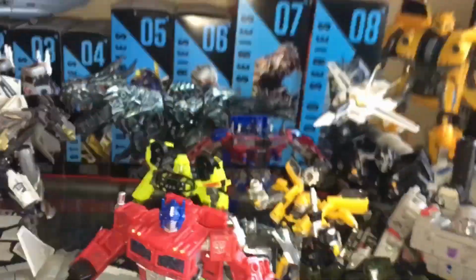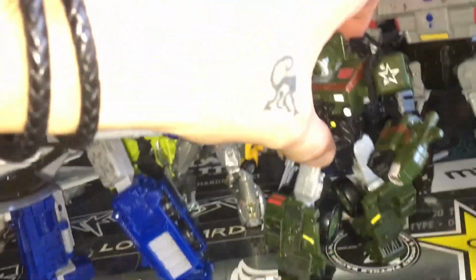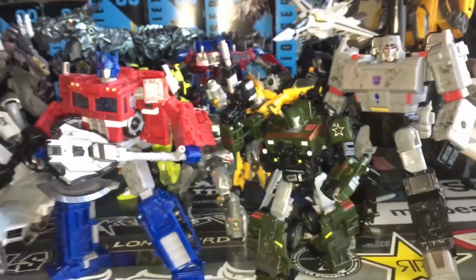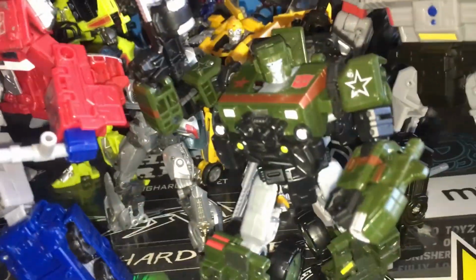Let's see. I'm so happy I got some of these. Oh, Hound fell. So happy I got some of these Siege War for Cybertron figures. Wow, very, very impressed with these. But yeah, let's do just a quick comparison here.